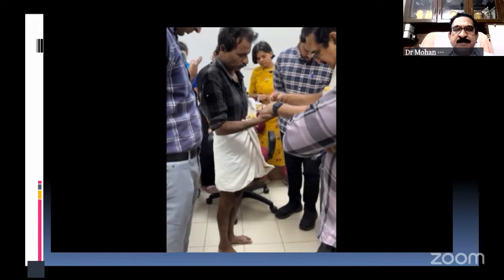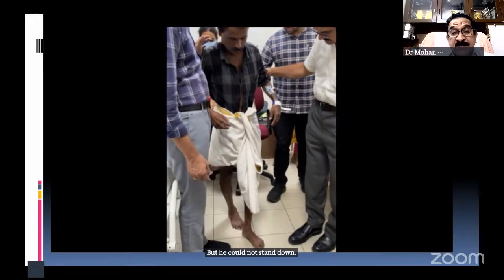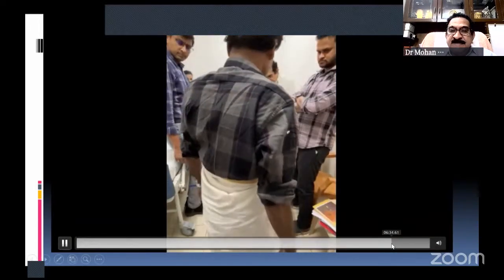Okay, still able to... He could stand on toes, but he could not stand on toes and heel on the left side, not on the right side. I will show that thing once again.